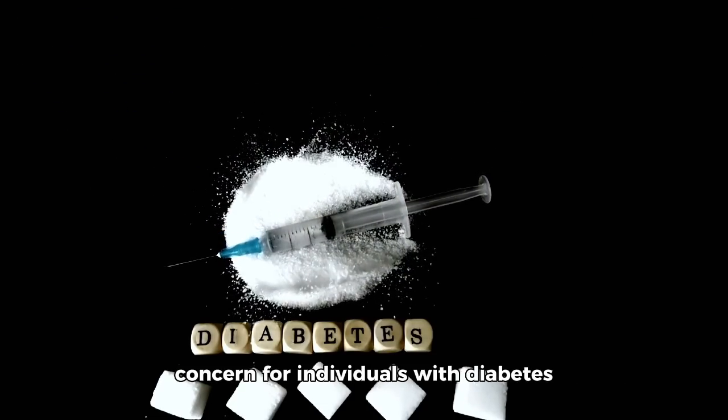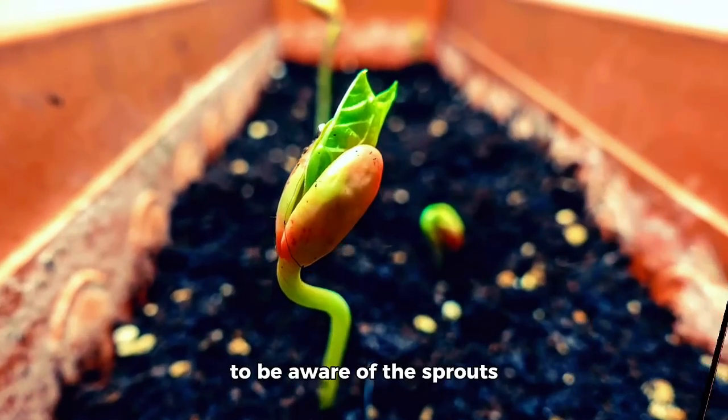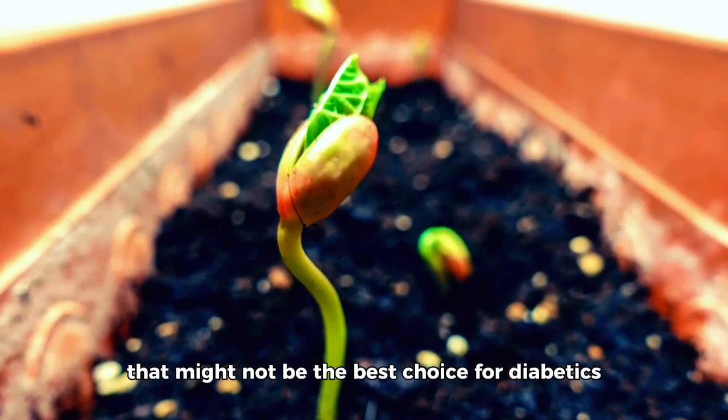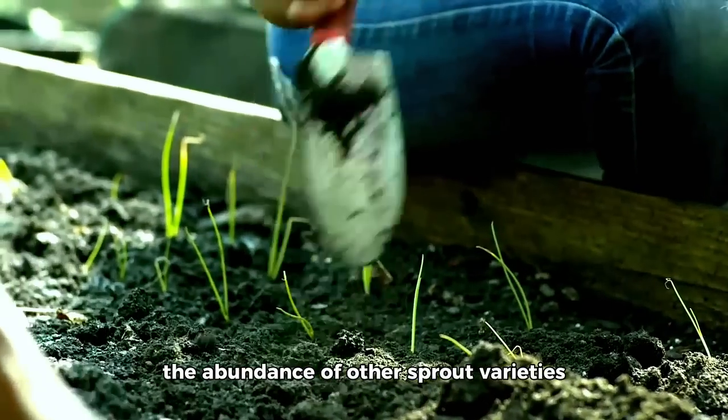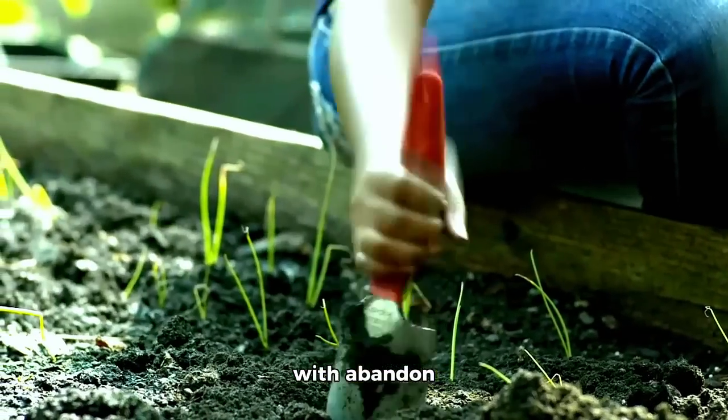for individuals with diabetes. While it's crucial to be aware of the sprouts that might not be the best choice for diabetics, let's not forget the abundance of other sprout varieties that can still be enjoyed with abandon.